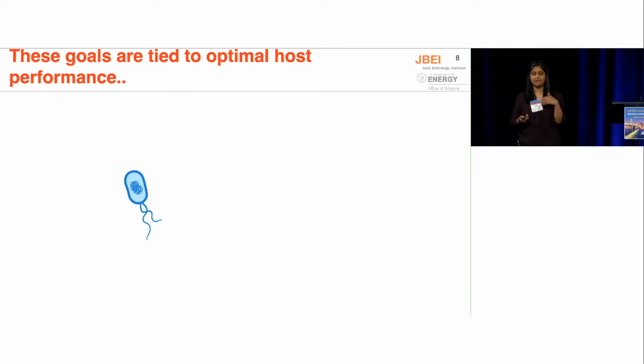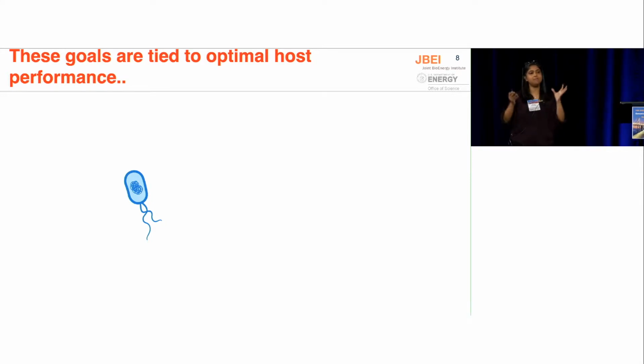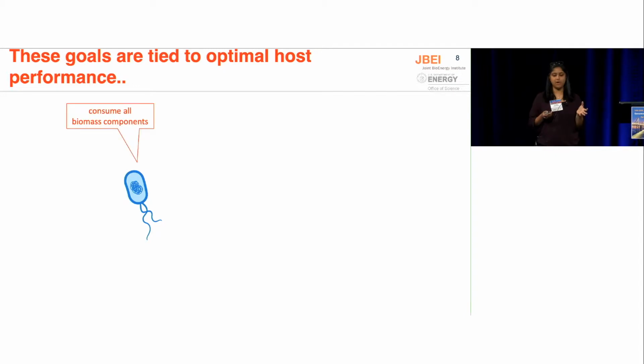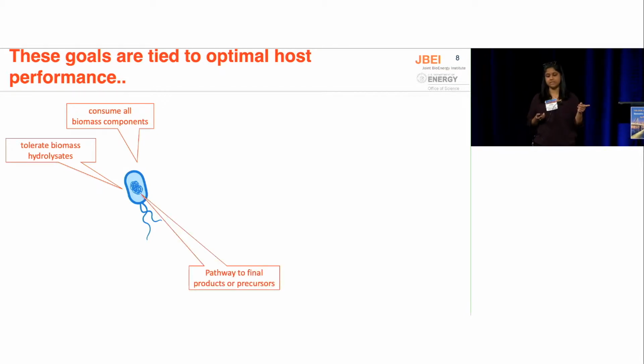So now with this thought in mind, I wanted to tell you that in fact, having your organism perform in this optimal manner is tied to everything that you're trying to do in this project. This microbe needs to consume every biomass component. It needs to tolerate any inhibitor that comes from the biomass component. It needs to have a pathway either natively or you have to engineer it to go from that component to your final product or some precursor.